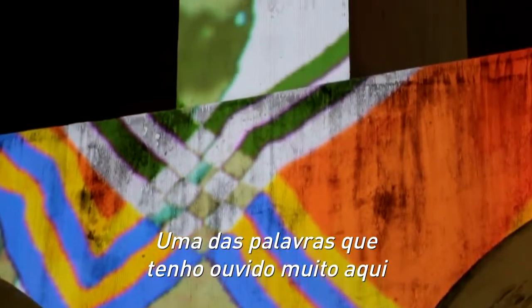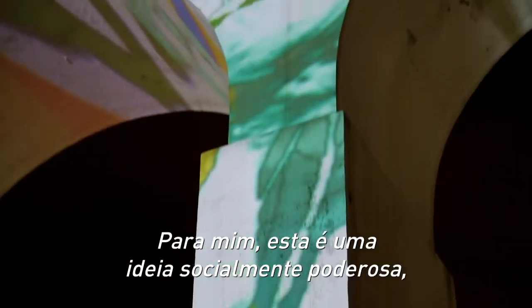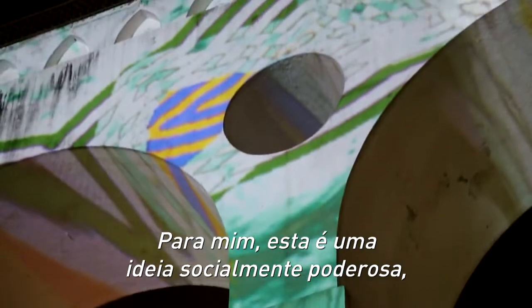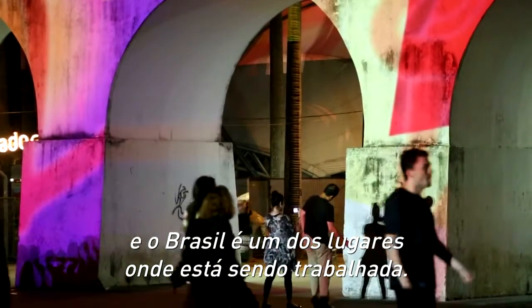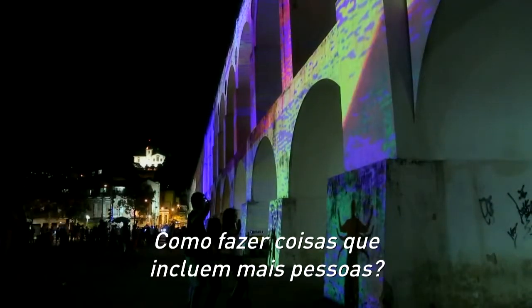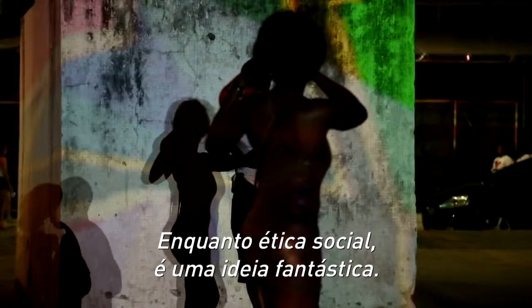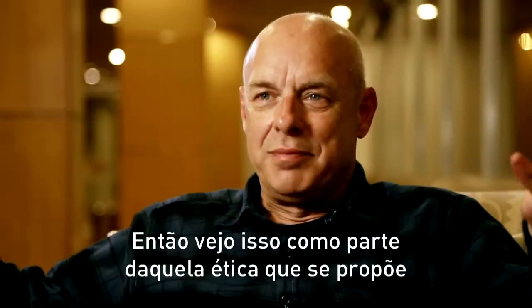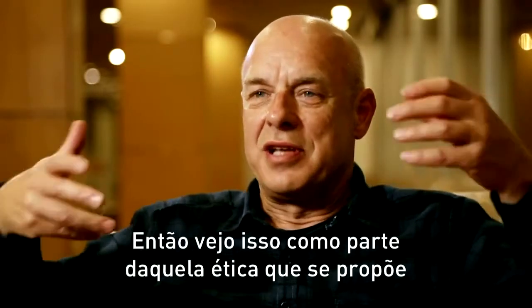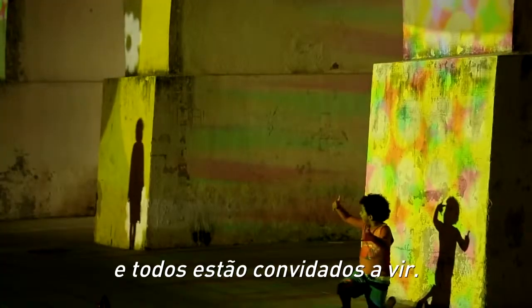One of the words that I've heard here a lot, and which I like very much, is inclusion. This is, for me, a socially powerful idea. And Brazil is one of the places where it's being worked out. How do we do that? How do we make things that include more people? And as a social ethic, it's a fantastic thought. So I see this as being part of that ethic of saying, we're going to make things that are for everybody, and they're invited to come.